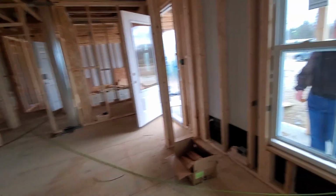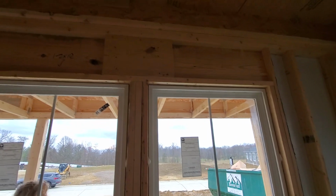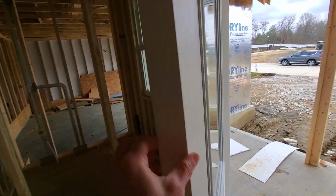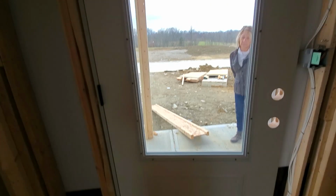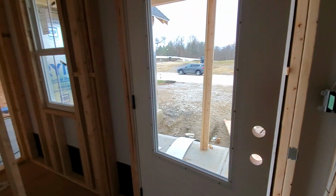This is a nice room. This size room's really nice. The front door, now this is really nice to have. You see how it's nice and thick? This is a heavy front door. And it's really nice having that window because that's another source of daylight coming in.